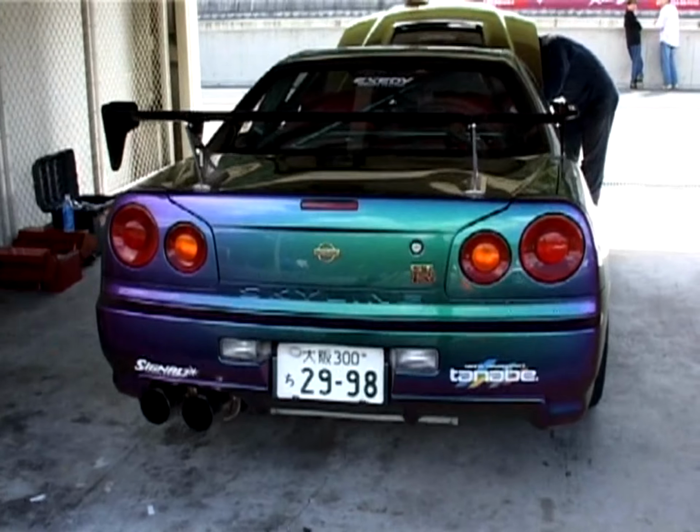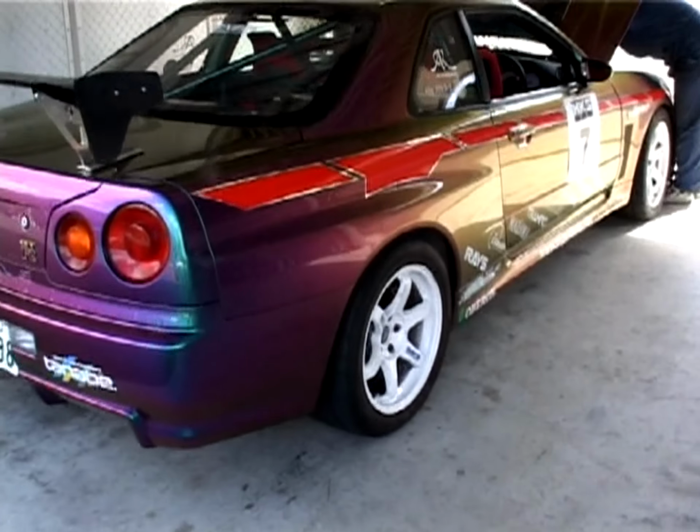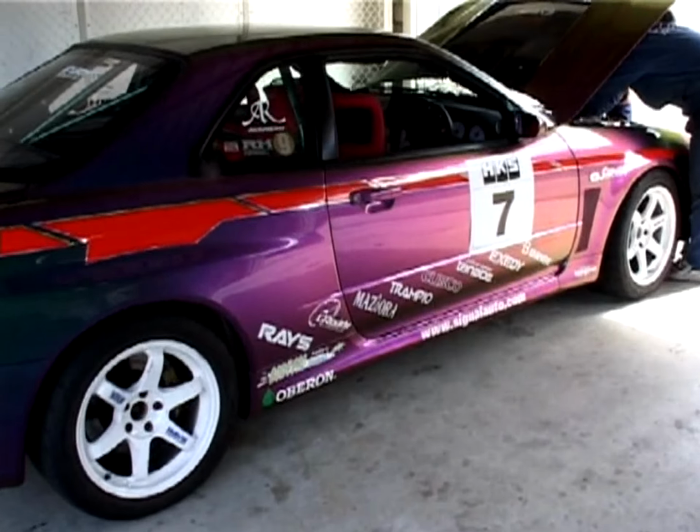The R34 is the latest version of the GTR. This one features Mazura paint that shifts from green to blue to violet. It looks more like a show car than a 9-second drag car.